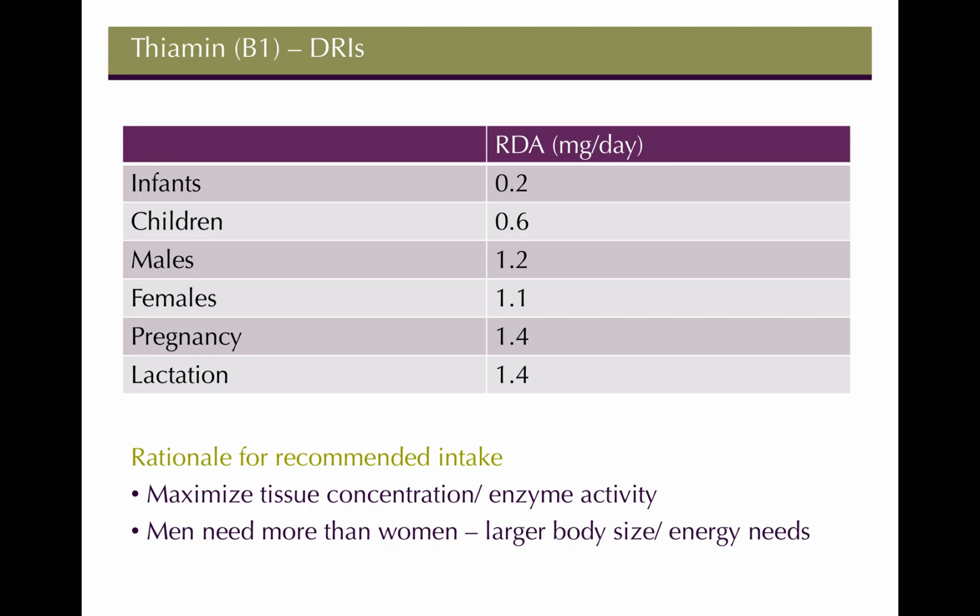And then the reason that men need a little bit more than women is just because of slightly higher energy needs because of more muscle mass and higher body size.